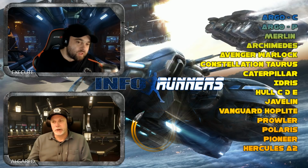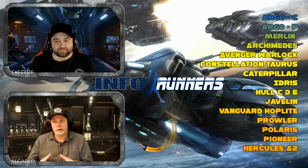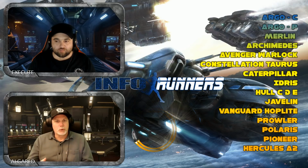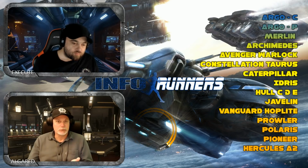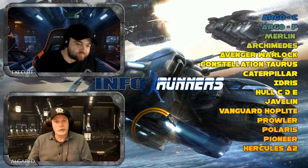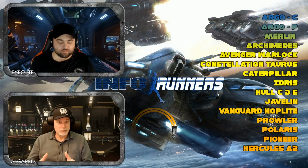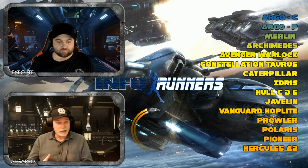Next on the list, this group are really just our straight merchantmen, our straight cargo haulers: the Taurus, the Caterpillar, the Hull C, D, and E. Yeah, you could do them all, they could all function by themselves, but for example, the Taurus, we don't know how many missiles it's got. On the ship matrix, it's listed as to be determined. But we do know it has lost its P-52 docking clamp, and it's also lost its lower turret. So this is a ship that really benefits from having, and really requires or wants, an escort vessel.